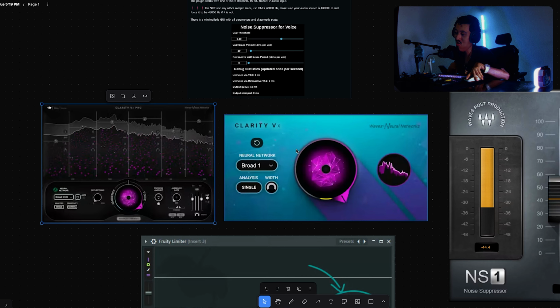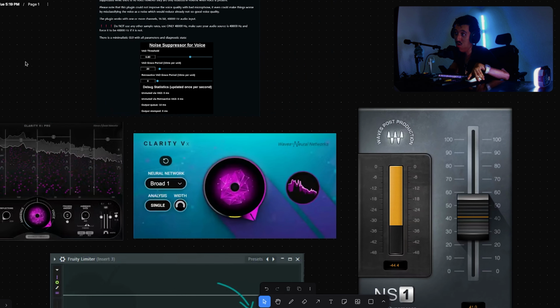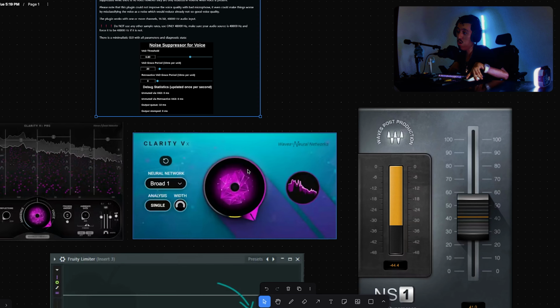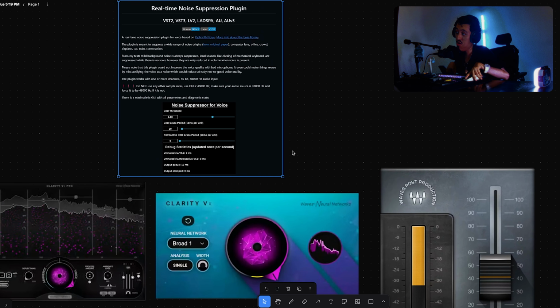So Clarity Vx is literally another noise suppressor. It uses a neural network, basically AI, but not the creepy AI. There are some other AI noise removers or suppressors that resynthesize your voice. That's not good. This doesn't do that. None of the ones I'm showing you do that, so you don't have to worry about that. The only thing I will say is that with these two, if you overdo it, your voice gets artifacts because it starts removing parts of your voice along with the noise. So you might not want to overdo it, but this is a great free one.